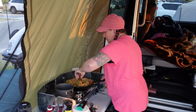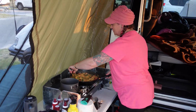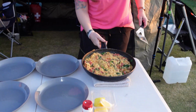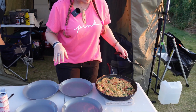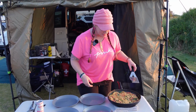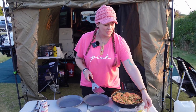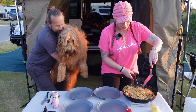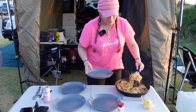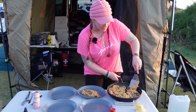I honestly wish you could smell this. It is delightful. Wow, look at that. That actually looks pretty decent. I'm pretty happy with how it looks. Again, don't have my scoop to serve it up, so we're just going to make do with what we have. Don't forget to add your wedge of lemon. Put the lemon over it. What do you reckon, mate? Looks good, doesn't it? Oh, yum. The cheesy goodness.